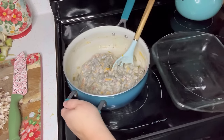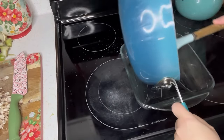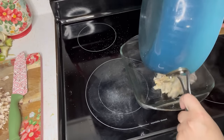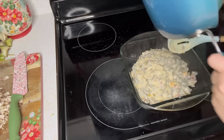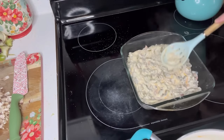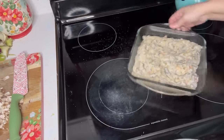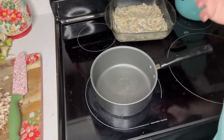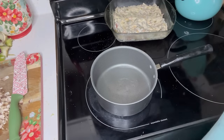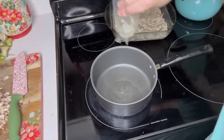Okay. I'm gonna pour it in this casserole dish. Green bean casserole needs French fried onions on top. The thing is, it wasn't in my budget to buy the French fried onions. And I already had some onions at home. So I am going to make do and try to make my own.